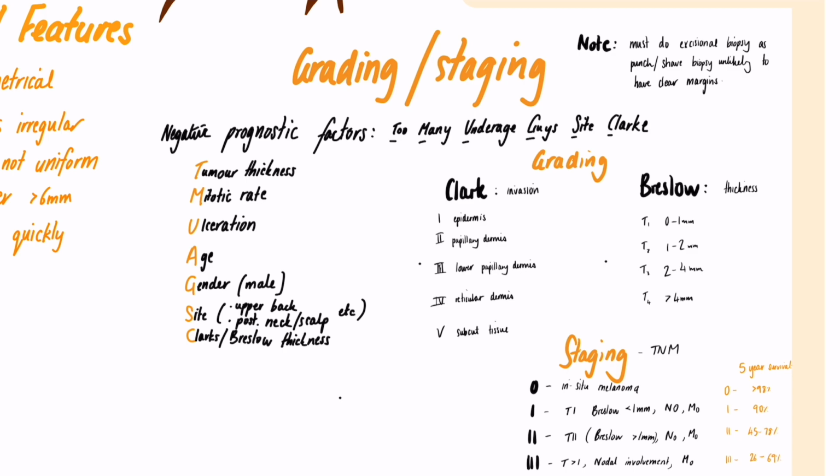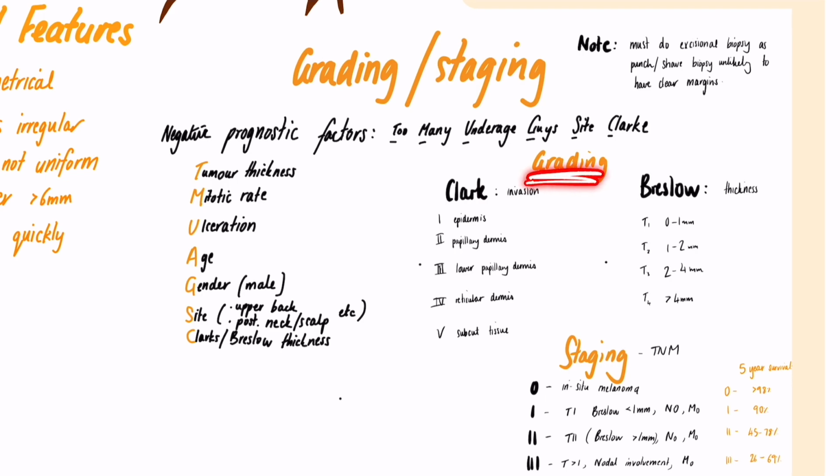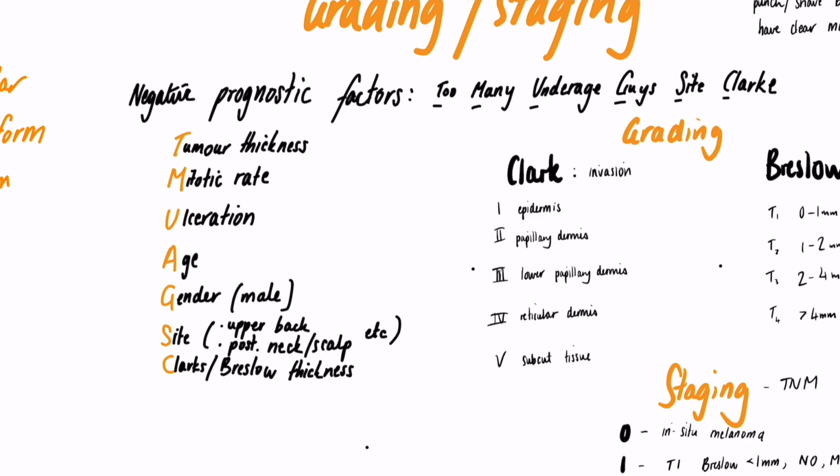In terms of grading and staging of melanomas, there are a few different things to note. So grading refers to the microscopic appearance of the cells and how undifferentiated they look, as well as how much they've kind of invaded microscopically, whereas staging refers to how much of the rest of the body is involved. So there are a few negative prognostic factors, aka factors that make it look not so good if you have melanoma, and these can be remembered using the mnemonic, too many underage guys cite Clark. I don't know why these underage guys are citing Clark, but Clark is one of the grading systems.